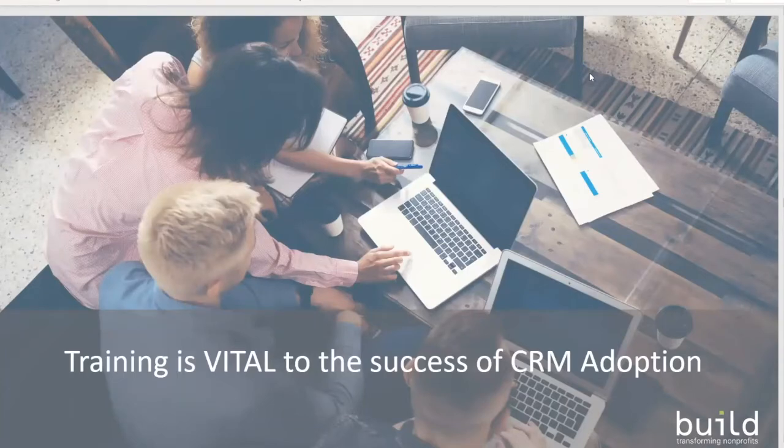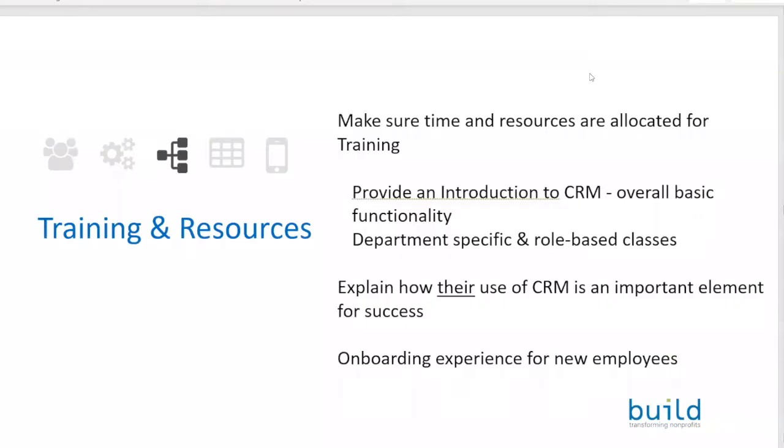structured training. So we ensured that current staff were trained at the overall basic functionality level, but then we took the time to meet with each department, sometimes even at the role level, to provide them with task, role-specific training. We made sure that everyone in the department understood how their part of the process fits into the overall workflow of the CRM. Understanding how their role affects the larger picture was a really important driver for them to enter and engage with the CRM effectively.